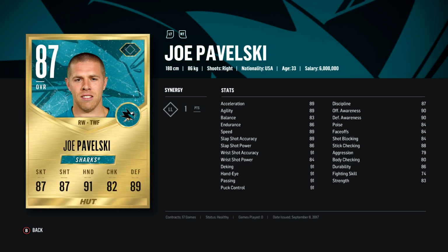Number 8 is another interesting player by virtue of the fact that he's not actually a centre, he is a winger. That's Joe Pavelski. He's 87 overall, so he's going to be very, very good for you. Similar to Jonathan Toews, he doesn't have the greatest wrist or slap shot power, but he's fairly accurate. He's got a very, very accurate shot.